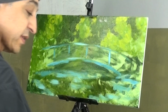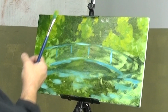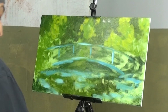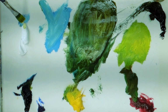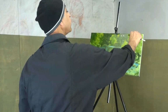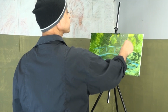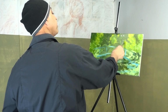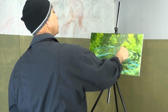Now with Monet, if you study his brushstrokes, it's looser, you have different shapes, you have large, small, kind of like working all together. So here, again, I am going to add the highlights. So first I had a middle tone. Now I am putting the lighter tones.